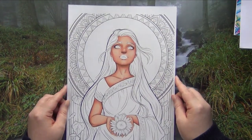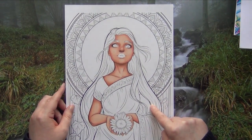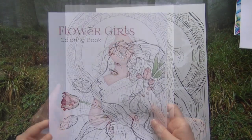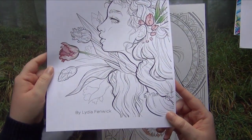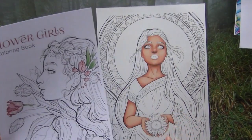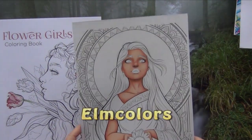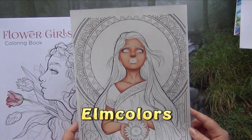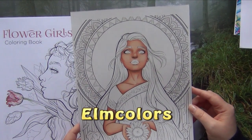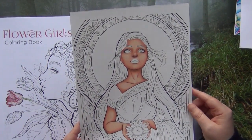And then I also started this image here. This is from the Flower Girls book. So the Flower Girls coloring book by Lydia Fenwick. I got enabled with this book by Erica from M Colors, and I started this sunflower page from this book. I just started her skin. Didn't do anything else so far.